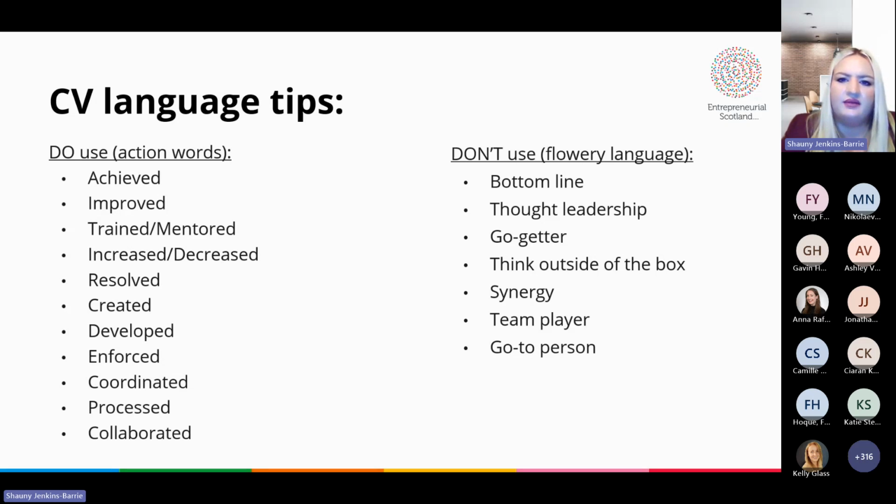These are a lot more impactful, and then of course can be followed up with some stats, which is really important. And then just staying away from flowery language, something that doesn't really say much about anything. I know I said making sure you could get across that you're a team player, but the word team player doesn't really tell you anything. We want to know what did you do that proves that you're a team player? So yeah, staying away from words like that.